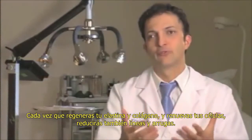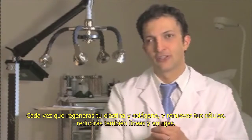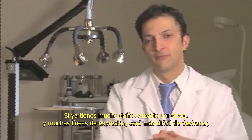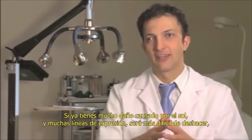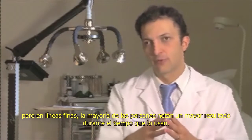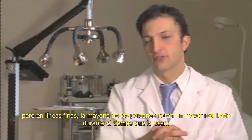Anytime you're regenerating your elastin and your collagen, and you're renewing your cells, you're going to reduce fine lines and wrinkles. If you have a lot of sun damage, or if you have a very expressive face, those creases are going to be harder to get rid of, but the fine lines, most people see a major improvement in within that time frame of use.